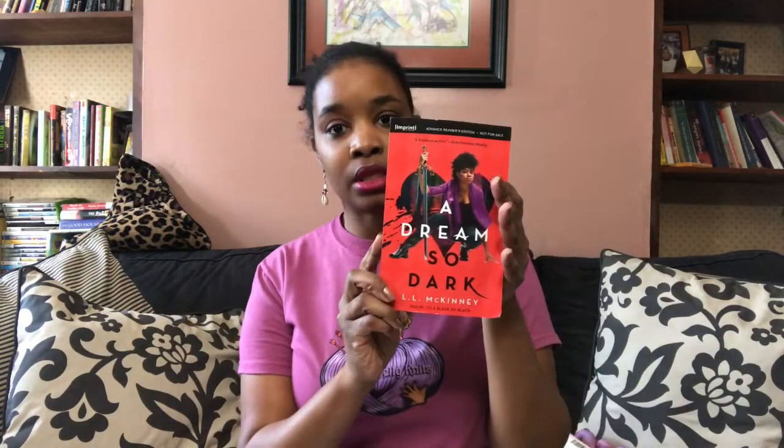The next book that I want to talk about is the book that I'm currently reading. It may have been maybe 6 months ago that I read book 1 in this series. This is book 2. The first book was A Blade So Black, and I have book 2 now. This is A Dream So Dark. I mentioned it before. It's by McKinney, and this story is a retelling of Alice in Wonderland, but with an awesome kick-ass curly girl as the main character. She is amazing.